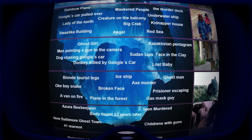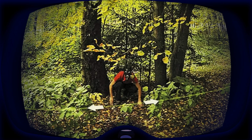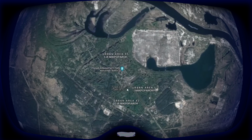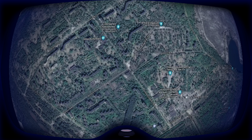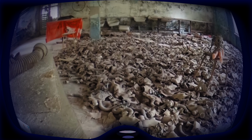The gas mask guy could be referring to one of two things. It could be referring to this picture of a guy in a gas mask crouched off to the side of the road. This picture was supposedly taken off of Google Maps. I couldn't find where exactly on Google Maps this is, but I guess it's real. Or it could be this photosphere near the Chernobyl disaster site in Ukraine, where you can see a huge pile of gas masks surrounding a chair with a dog doll sitting on it wearing a gas mask. It's a bit unsettling, to be honest.